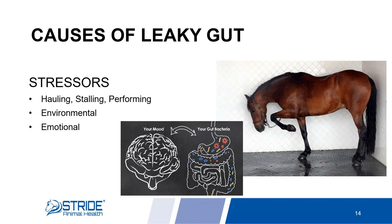And then the next piece is emotional stress. Sometimes we forget that horses do deal with emotional stress. Think about that horse that, when you take their buddies away and leave them tied up, paws and whinnies and nickers and throws a fit. That horse is under some serious emotional stress. And as horse owners, we just get annoyed by it, or we say, oh, they need to grow up, or they need to learn how to do that. But we need to keep in mind that as we're making them tolerate that and deal with it, it could be affecting what's going on within their digestive tract.